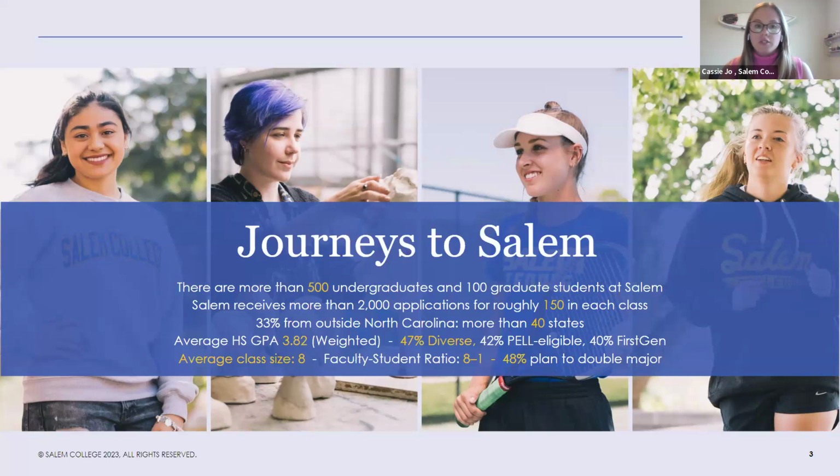33% of our students are from outside of North Carolina, from more than 40 states. On average, our applicants have a 3.82 weighted GPA. We are proud to say we are 47% diverse, and 42% of our students do receive Pell Grants. And 40% of our students are also first generation.